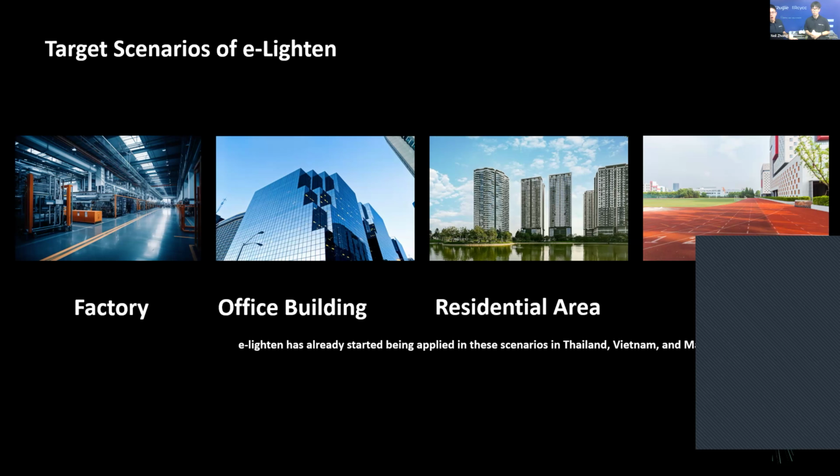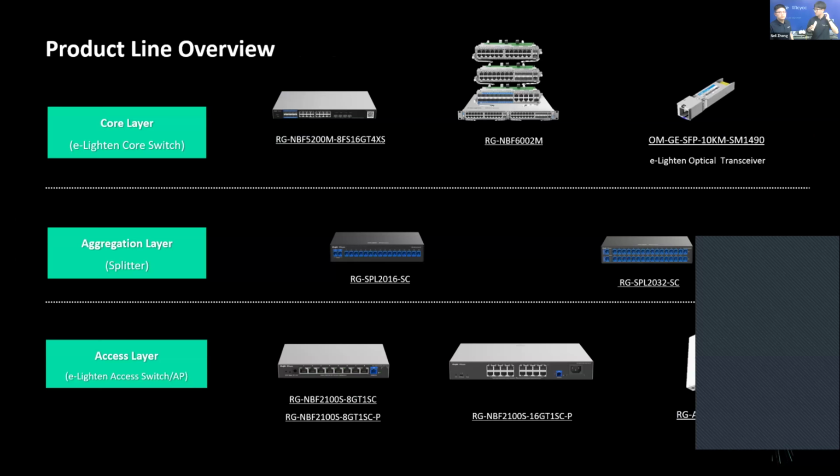That's really impressive. And can you tell us a little more about the specific solutions that e-Lighten offers? Yes, sure. We offer a range of optical solutions, including core switch and access switch, splitter, and our AP. And you can see them just behind us. We've just mentioned them, right?